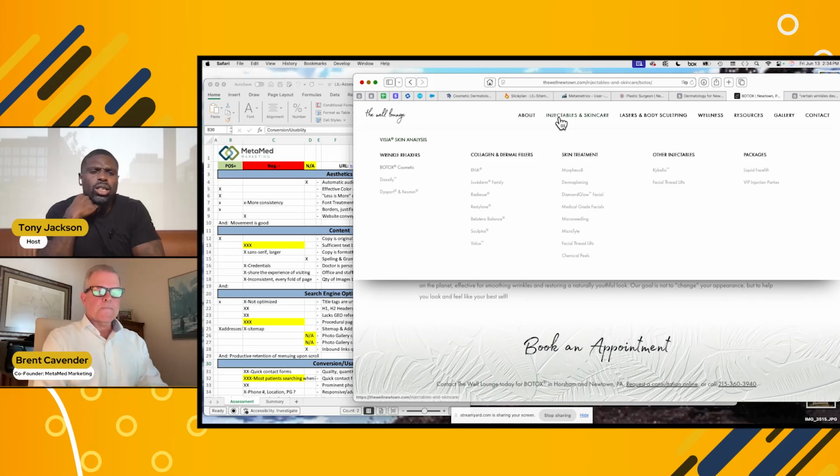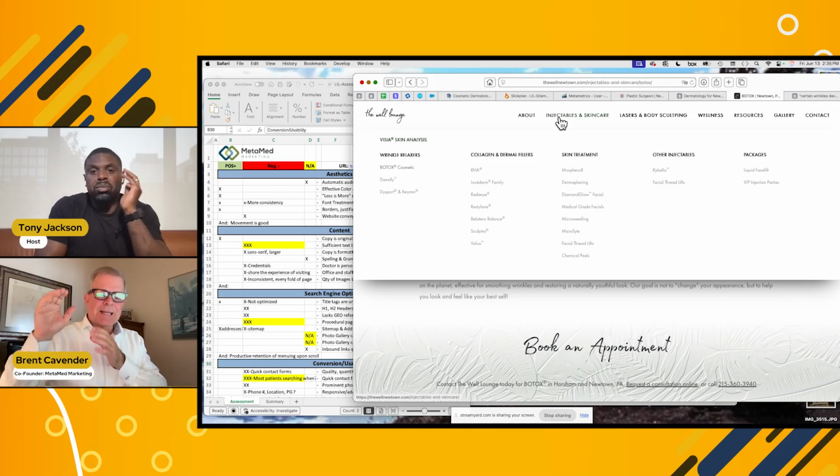What do you mean by architecture of content? Yeah. So it's actually pretty simple. If I was a search engine and I had one website that had Botox, Xeomin, Daxify, Dysport, all on the same page, then that would tell me, by way of Google algorithms, that that page is not focused on the one thing that the person was asking about.